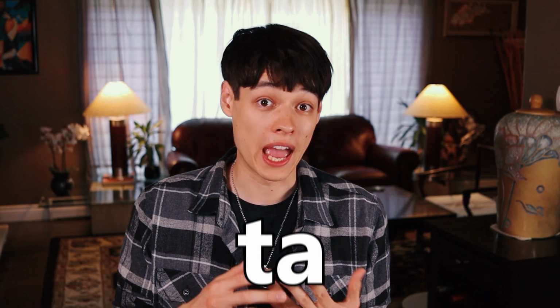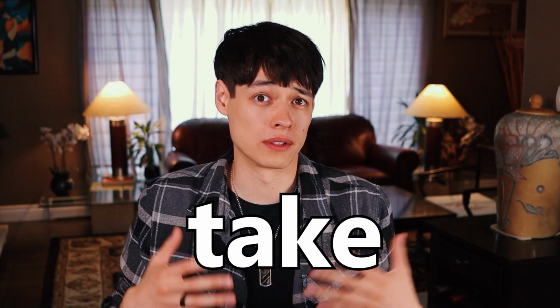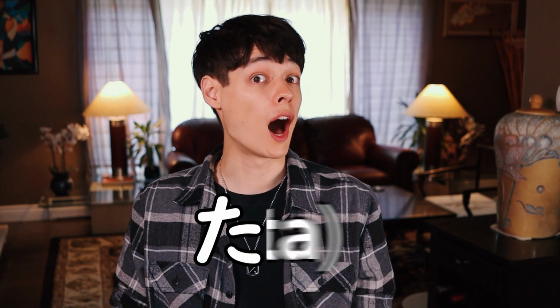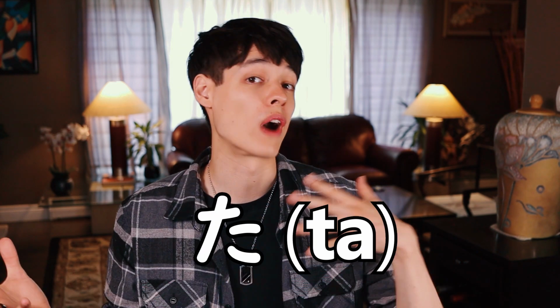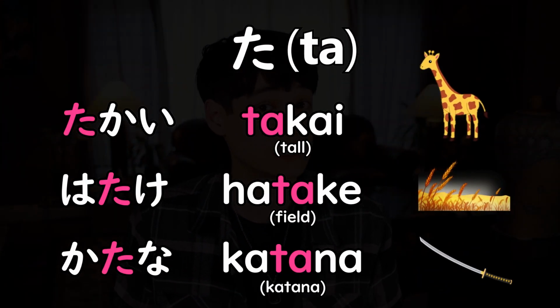For example, TA in English is pronounced ta, but if you add a KE to it, now it's pronounced take, you know? But this is not the case in Japanese. For example, the letter ta will always be pronounced ta no matter what you put before it or after it. For example, takai, hatake, katana.